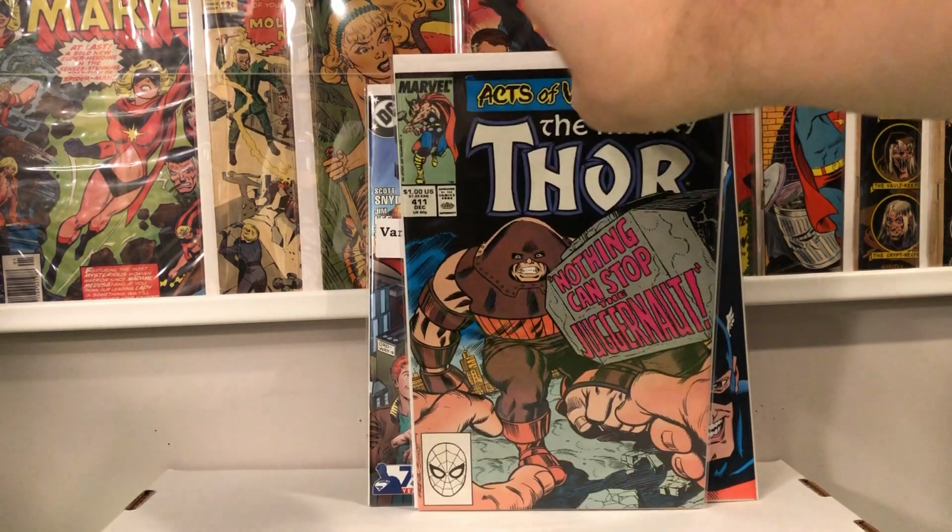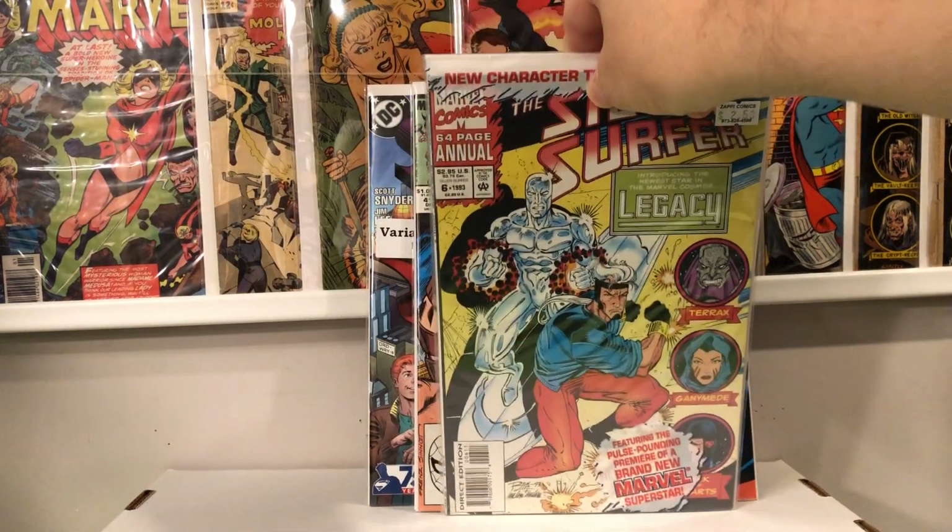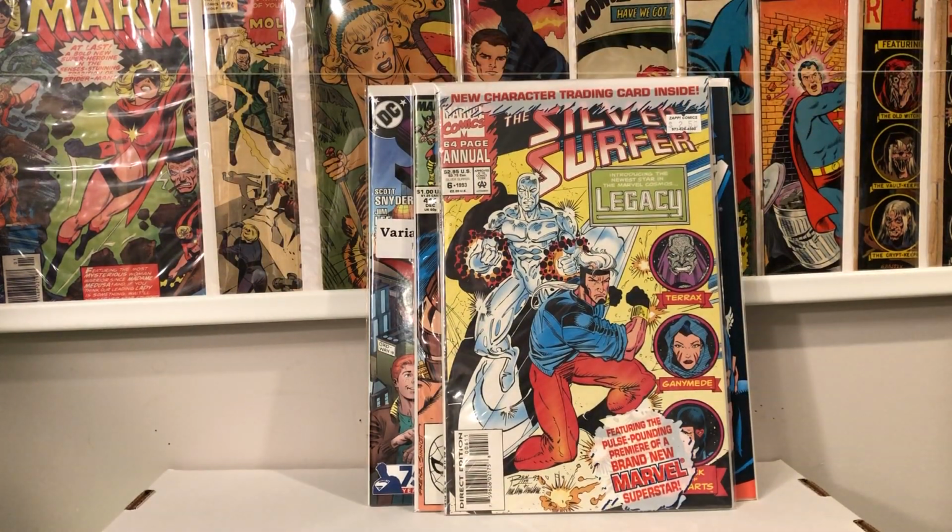Dollar find, Thor 411, first appearance of the New Warriors. I got this at Zap for $2.50. Another one of my runs to try to pick up the flavor of the minute, looking for some Silver Surfer books, which I'll get to in a minute, but I found that in there for $2.50.